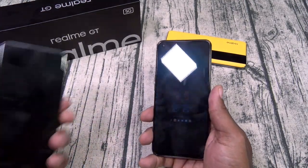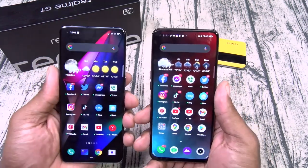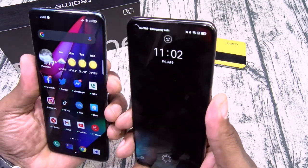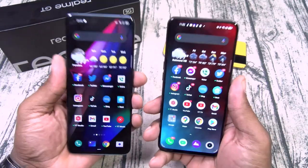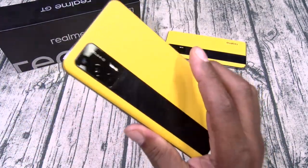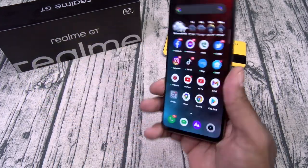Now, just for comparison's sake, here's the Oppo. If you notice, they look exactly the same. All right, now I'm gonna look at both of them and open them at the same time. Bong. Again, this is a watered down version of the Oppo, but not with performance. All right, only watered down when it comes to certain features.